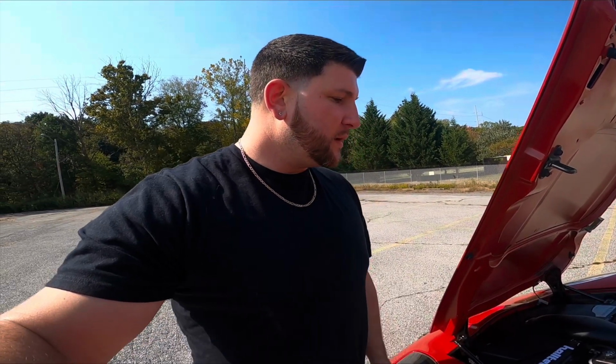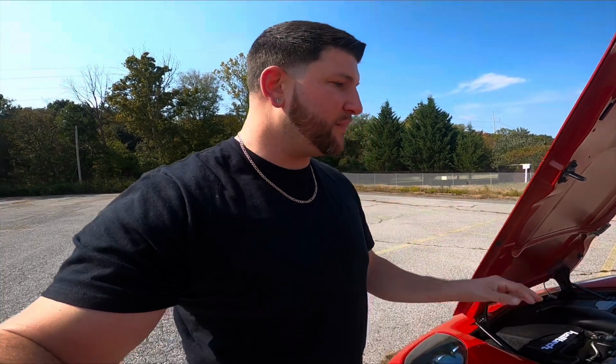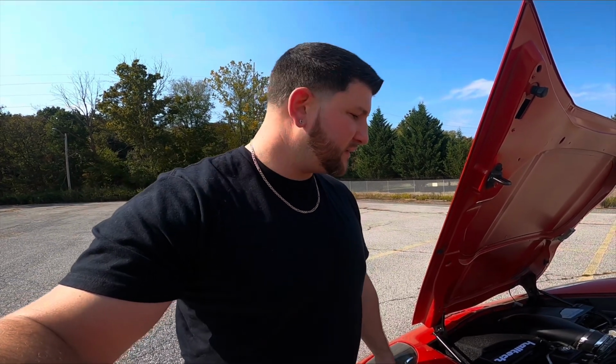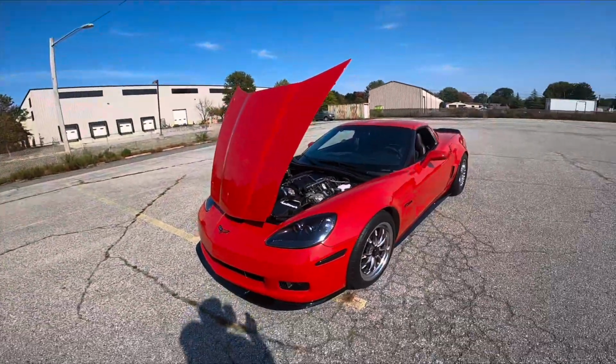I'd love to put another A&A kit on here like my yellow car, because this one has the forged piston, so it'll be able to handle it a little bit better. But I don't know, I'm just gonna have fun with NA and try to make some cool content with it. Should be a lot of fun. I mean, I'm already having a ball with it.